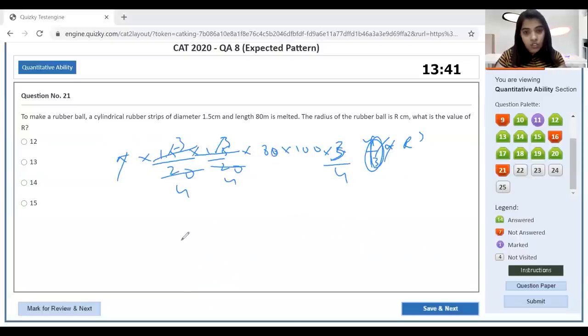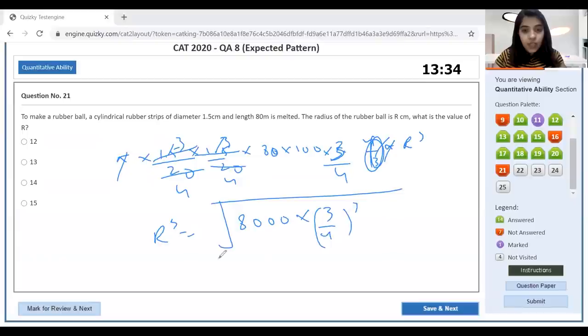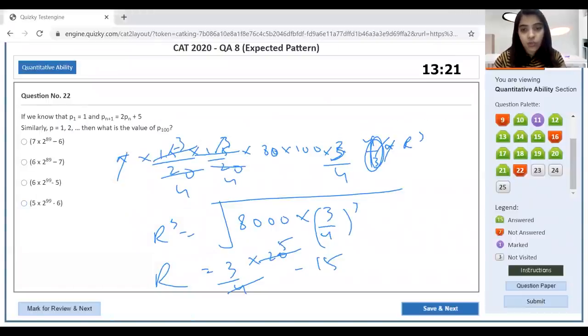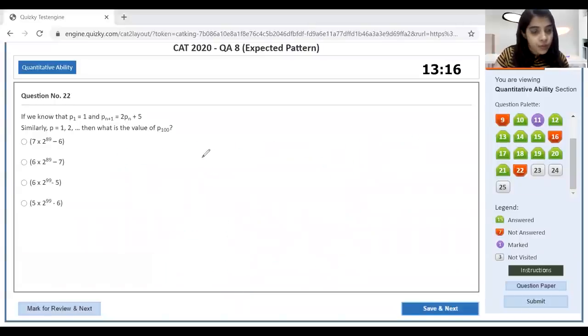So 8,000, let's just cube root it right now. Cube root of 8,000 into 3 by 4 cubed. This is 20 cubed. So 4 fives are 20, 3 fives are 15. Our answer is 15. Our R is 15. R is the radius of the new ball. Okay, this is a toughie. Let's just skip to the next one.